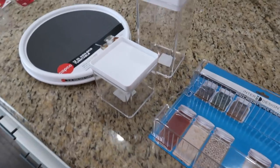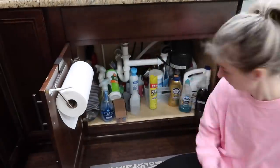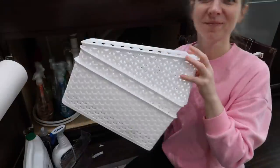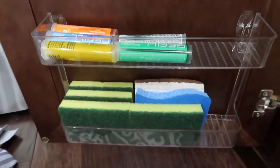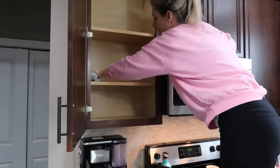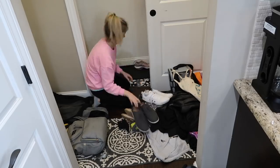Hey friends, if you need some cleaning, decluttering, and organizing motivation, then you have come to the right place. This is an extreme declutter and organizing session, and I was shocked and very happy with the transformation of two areas that I wanted to tackle today. There's a lot of deep cleaning, a lot of getting rid of junk, so stay tuned because I'm going to give you all of the motivation that you need to get up and do something today.